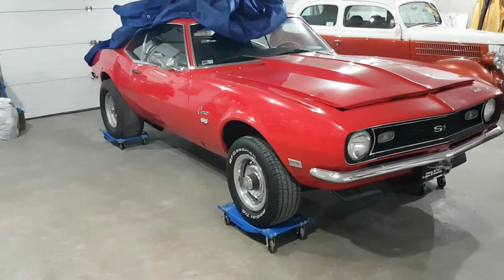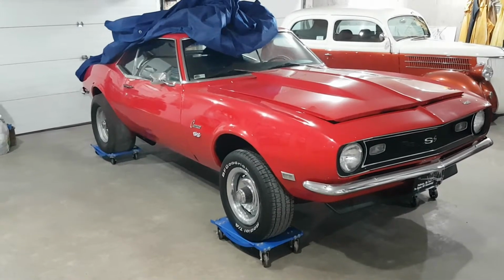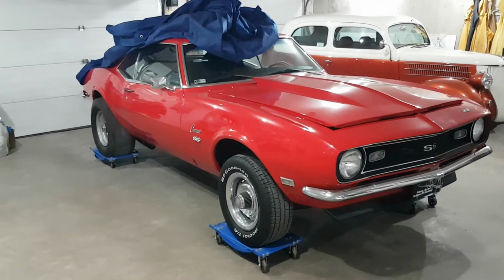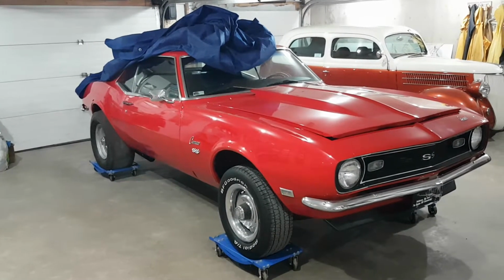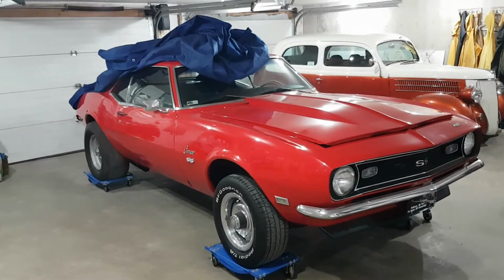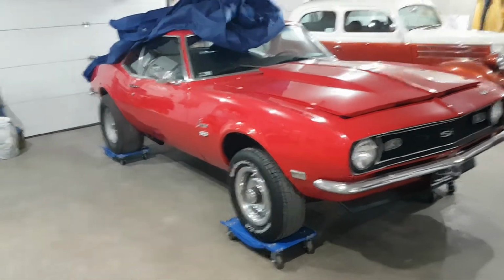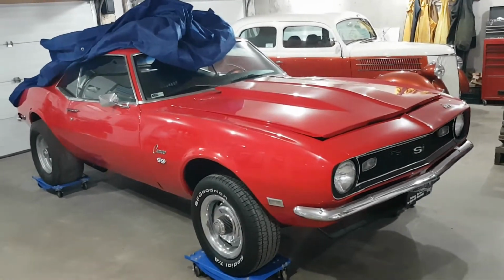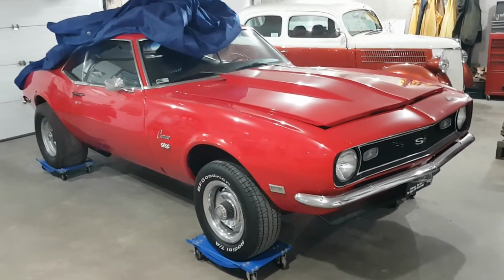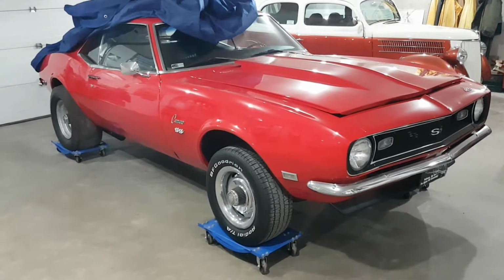Every car show, every drag race, everything has been canceled in our area this summer. There's nothing going on, and that takes a lot of the motivation away from working on your vehicles and stuff like that. And it's making it awful hard to get parts and get into the machine shop to get things machined and ready to assemble the motor.